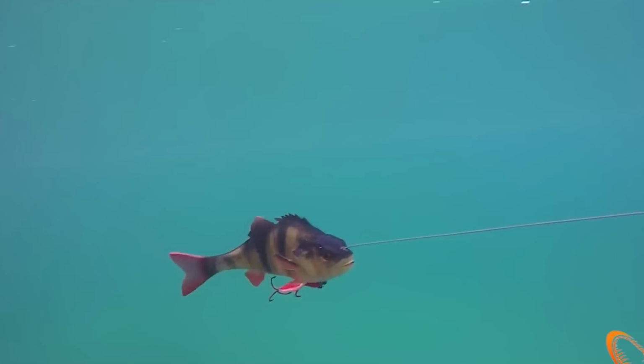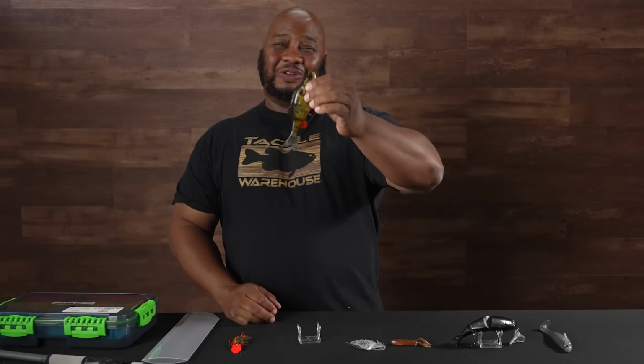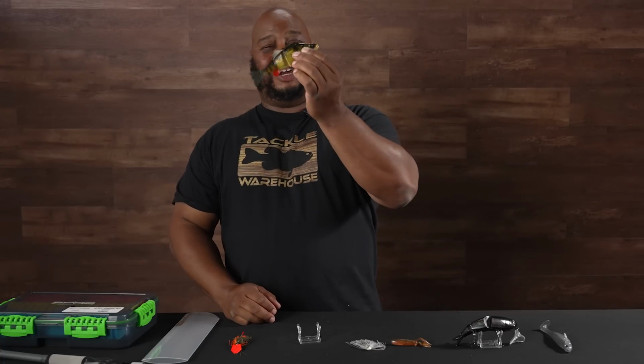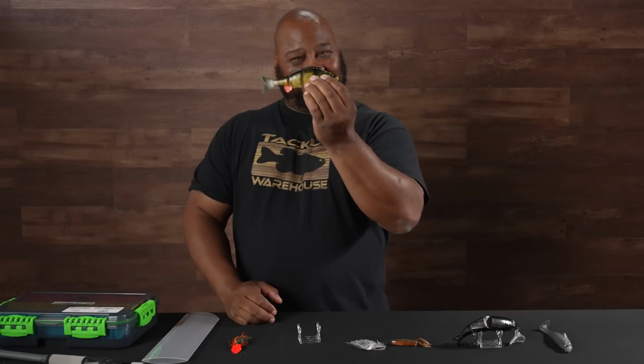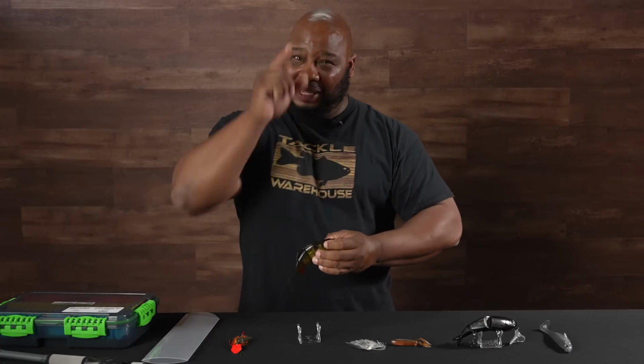So definitely a bait. Just because you're not from the north, they will hit these things in the south and mid-state also. Perch are just a fish that's just gonna get annihilated by anything big or swimming in the water column. So all you guys that aren't from the north, don't be afraid to throw this little bad boy. Give the bass something they haven't seen before. Definitely a good little bait that's gonna get bit.